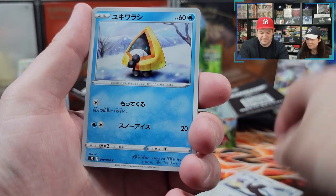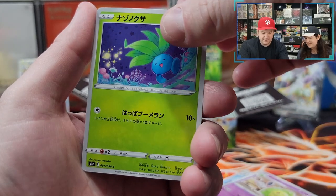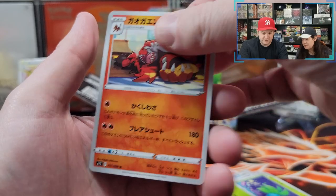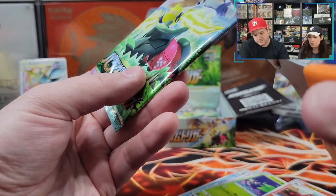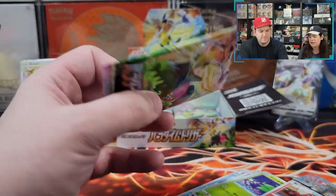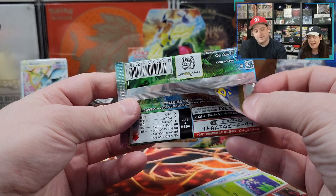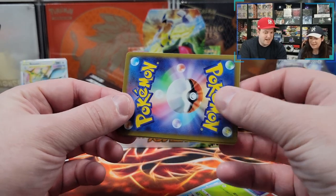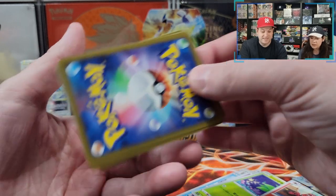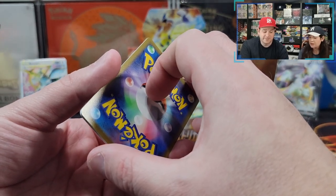Birdie. Snorunt. Jelly. Oddish. And Incineroar. Dud. That's a dud. Okay. I honestly don't know what all the cards in the set are. We keep thinking the Silver Tempest card list, but it's not that. So I don't know if it's in that set. Some of it, yeah. We really should have looked at the card list. Next time. Alright.